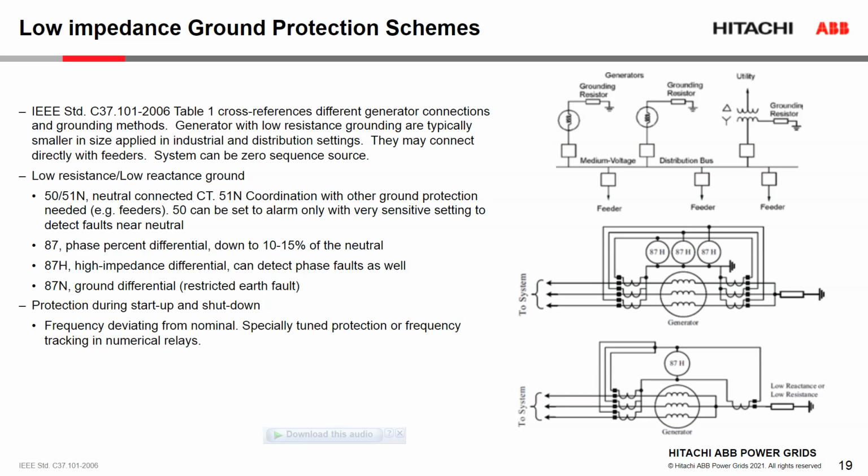Okay, my final slide here is on low impedance ground protection schemes. As I mentioned before, low resistance typically limits the currents to a couple hundred amps all the way up to 1.5 times the rated generator current. So there is a substantial amount of current. Typically you can use differential protection to detect, coinciding with maybe a ground differential, which is also now known as restricted earth fault, to detect those.